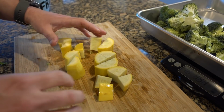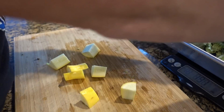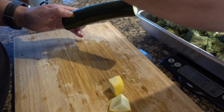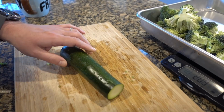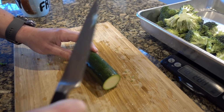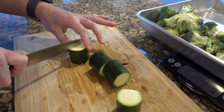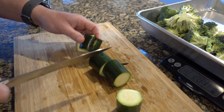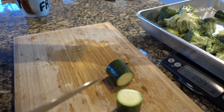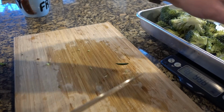So right now I just diced up the summer squash. I like to do it in big hunks because that way it will all cook around the same amount of time. If you do really small pieces and you do, you know, all different size pieces, then it's gonna be really hard for it all to be ready at the same time. So just keep that in mind. So being that these all cook a little differently in time, that's why I'm gonna do bigger pieces like that. This way it all comes together just perfectly.